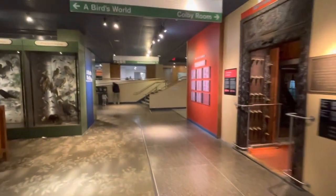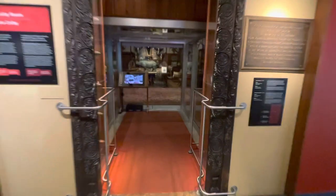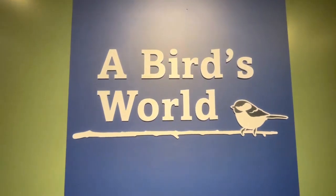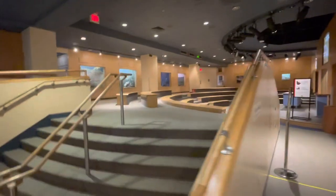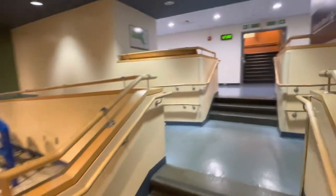All right, now we're on the basement of the Green Wing. If you look in there, that's the Colby Room. We'll take a look at the Colby Room. But look at this. This is the Colby Room. And we also have a bird's world as well. Looking out the atrium. And I think this area might be closed off because this is like a little auditorium. But you can see this area is closed off. So I guess we'll walk up the steps.